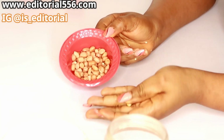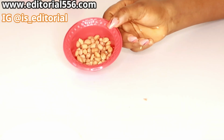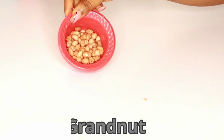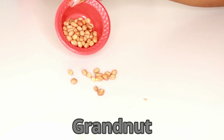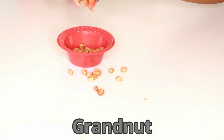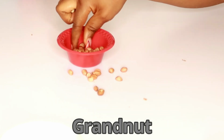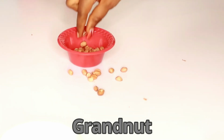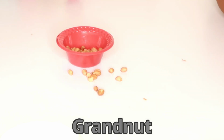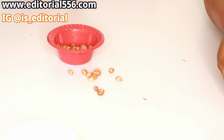So the first ingredient that you're going to be needing is this. And this is peanuts, okay? We actually call it groundnuts, but of course, call it peanuts. So there it is. Alright, so you can use the fresh peanuts or you can use the roasted peanuts. But the fresh peanuts would actually work effectively to make this weight gaining remedy work perfectly, okay?